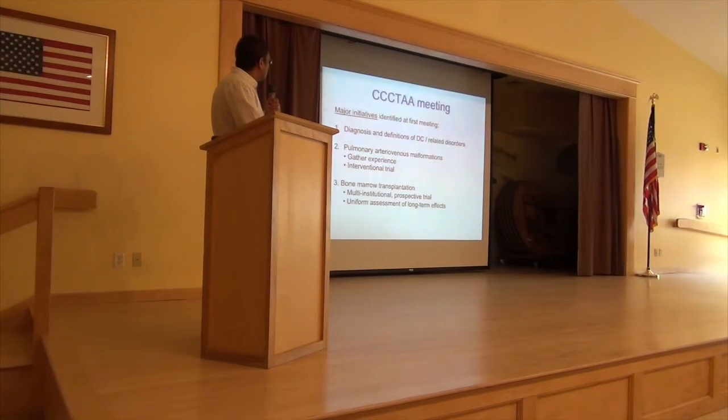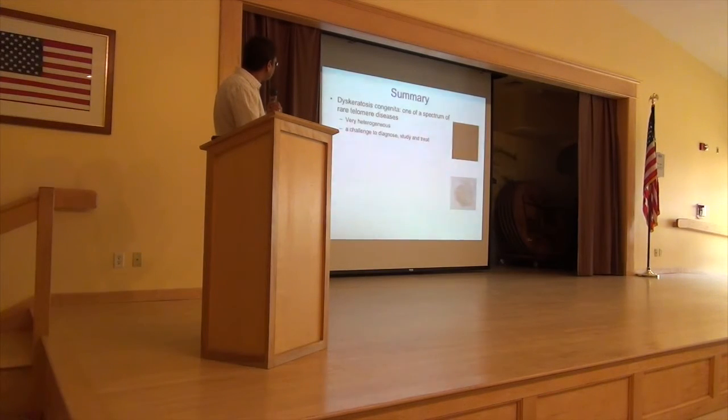So what we're hoping to do is look back and collect data on patients who already had transplants. That'll serve the needs for now, but even better than that is to look forward and see what's coming afterwards in the context of these trials.